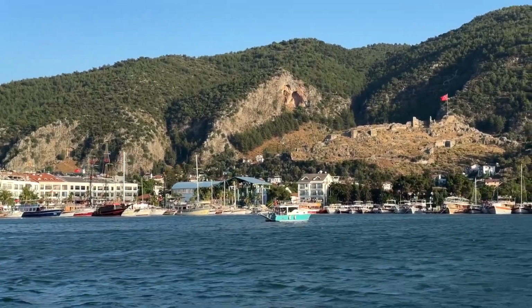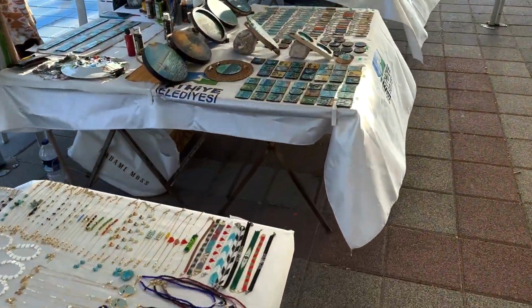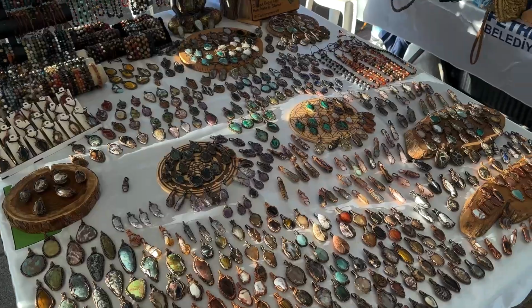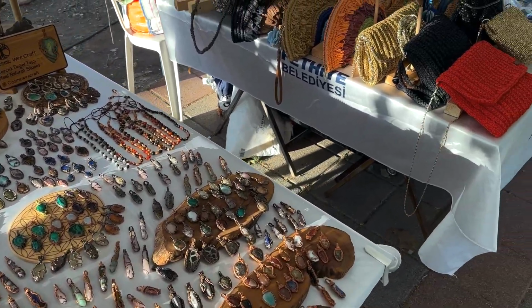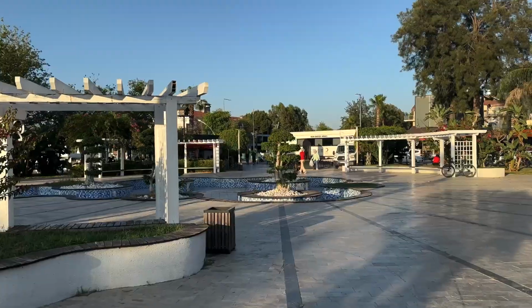Once arrived in Fethiye's city center, we explored a handmade crafts market that takes place Friday to Sunday. You can find there anything from souvenirs, handmade toys, handmade clothes, and more.